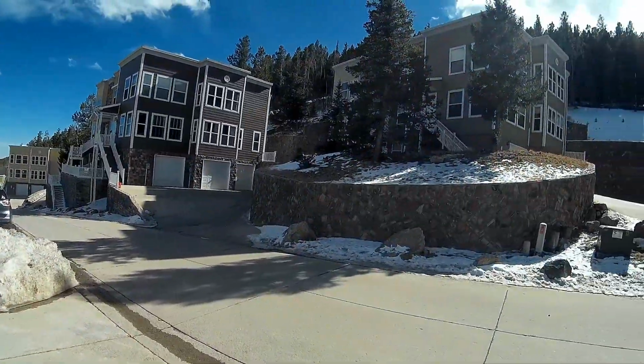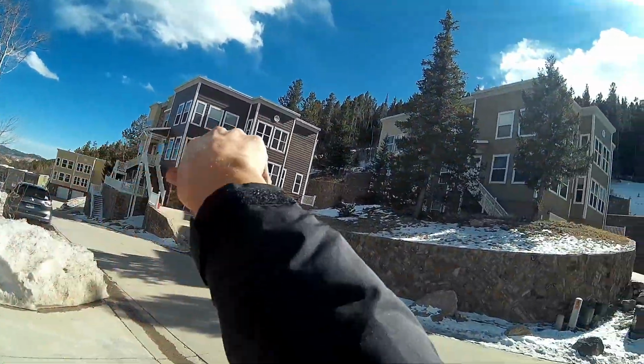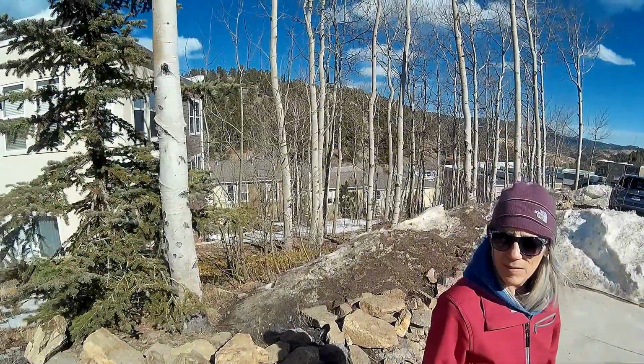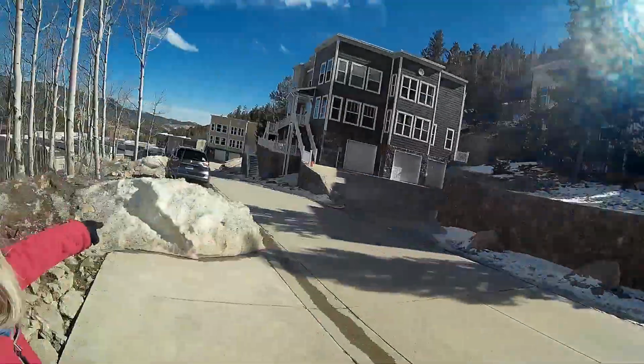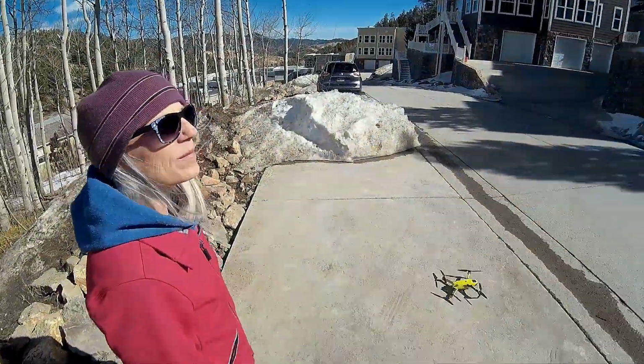Kind of from the front? Yeah, we'll do a front, back, and then around, and then wherever Central City is from here. That's what I thought. It's down there. And then maybe it shows this building and then where Central City is. I don't know how high we'll have to get to do that. We'll see.